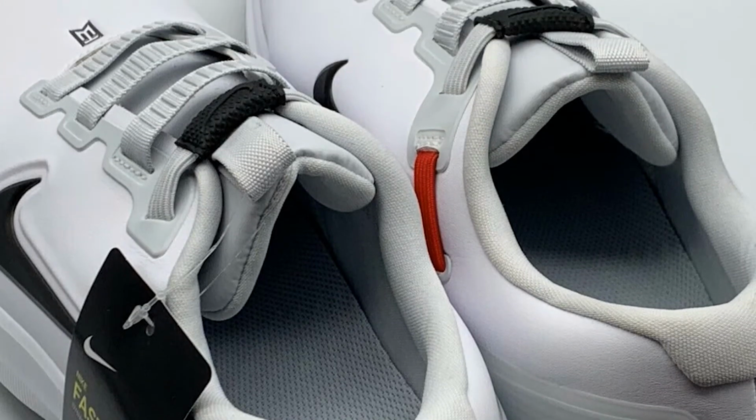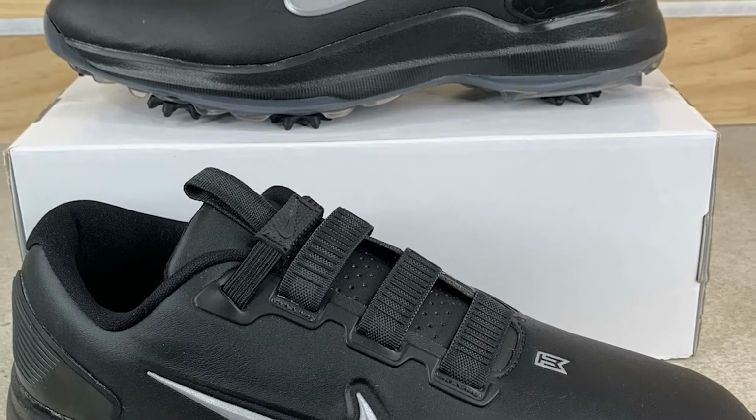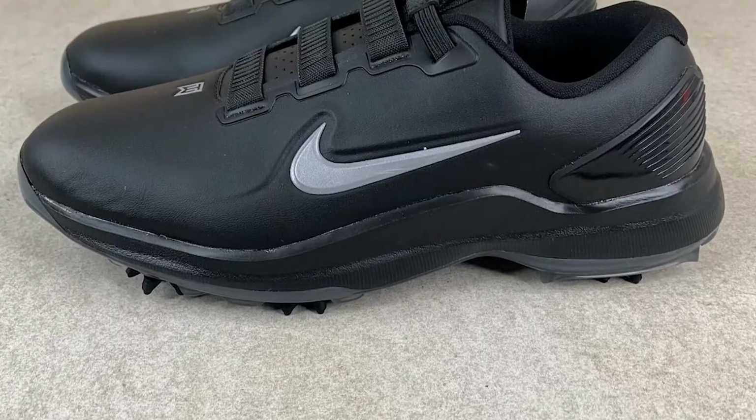Overall, these Nike affordable spike shoes are golf all-rounders and provide the best performance in tough conditions. Their fine quality and lightweight material increase their longevity and make them more stable and comfortable.